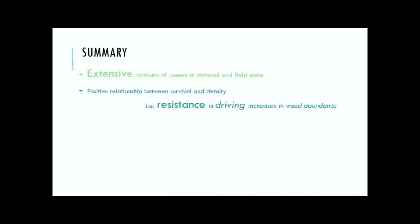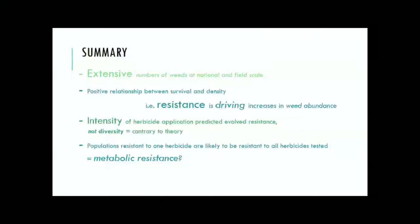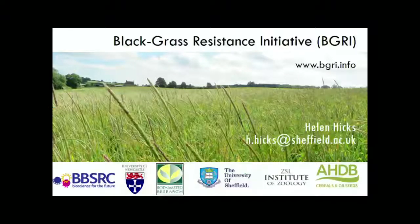All right, summary before you're all dying to get to lunch. I've shown you that there are extensive numbers of black grass weeds at the national and field scale. There's a positive relationship between survival and density, which means that resistance is driving the high levels of weed abundance that we see. The intensity of herbicide application is what predicts the evolved resistance, not the diversity of herbicides, contrary to all previous evidence. And populations resistant to one herbicide are likely to be resistant to all the herbicides tested. It's a massive cost to farmers and to yields, and I hope I have convinced you that herbicide resistance and weed science is really important. Thank you.